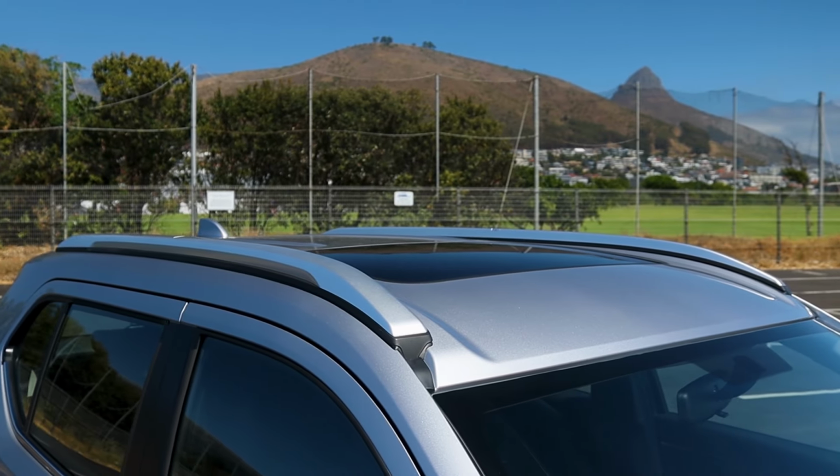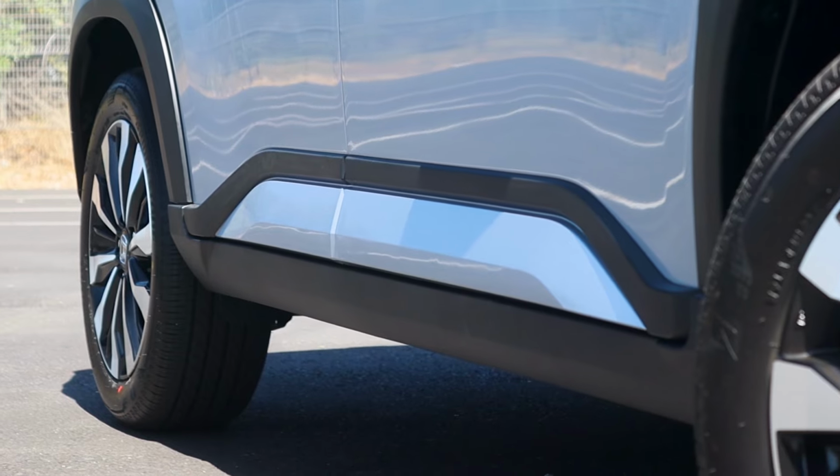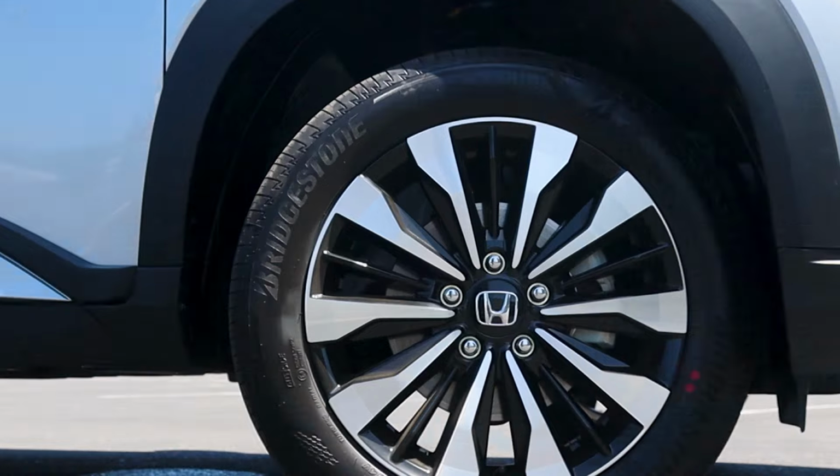Incidentally, the length is very similar to the Urban Cruiser, and so is the tiny 5.2 meter turning circle. But it does lack a little bit on ground clearance, where the Urban Cruiser's got about 20 millimeters more. I don't think we'll notice it over these little potholes over here. So let's merge with traffic, floor it.